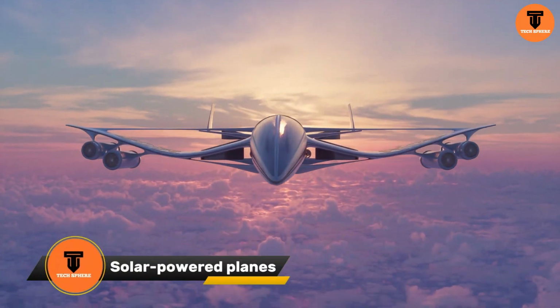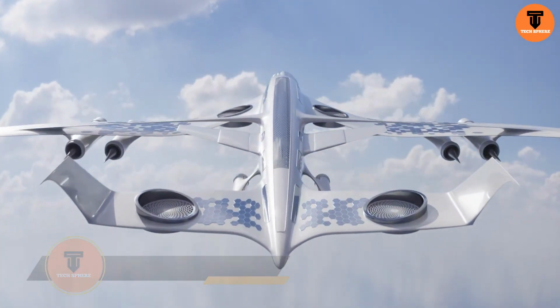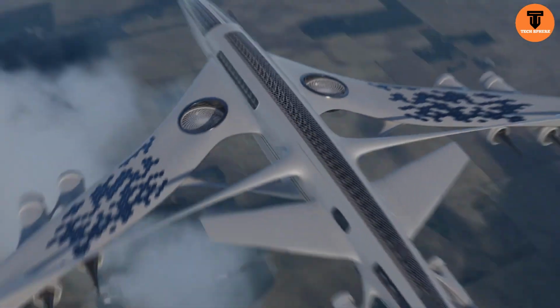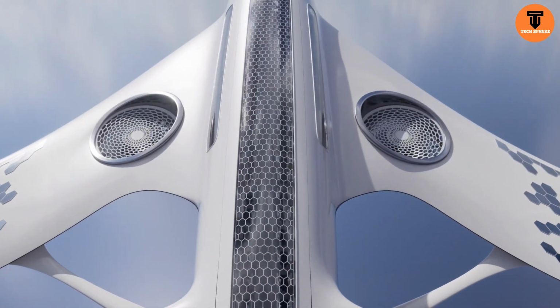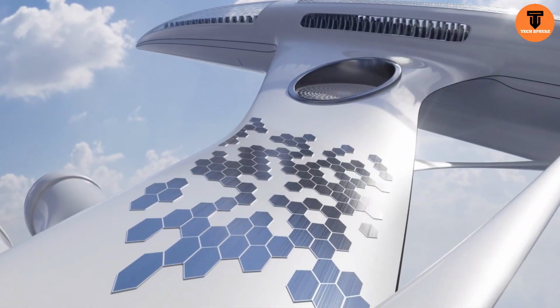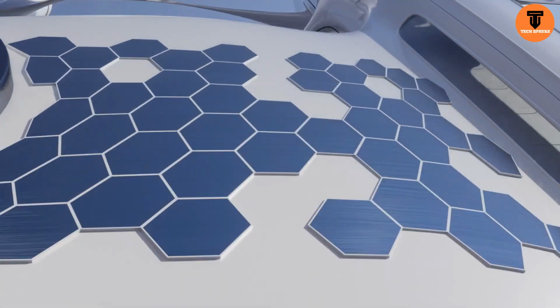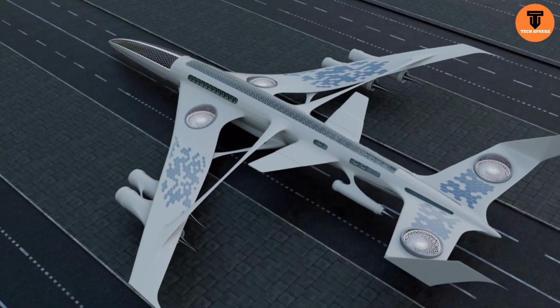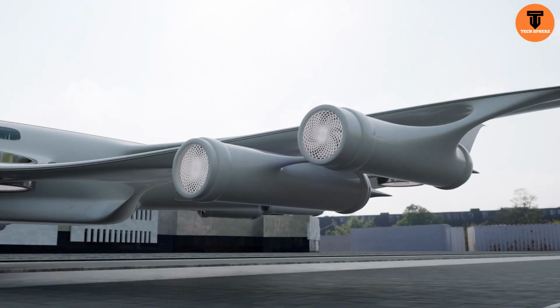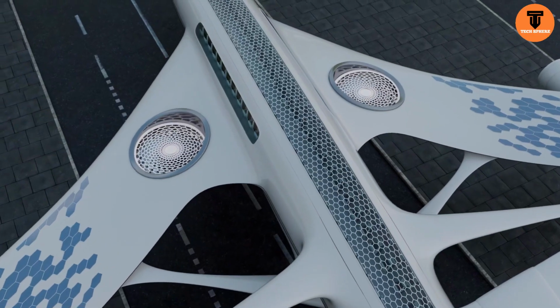Solar-powered planes are rewriting the future of aviation, replacing jet fuel with clean sunlight. Aircraft like the Solar Impulse and Airbus Zephyr are leading this silent revolution, using ultra-light materials and wings covered in high-efficiency solar cells to glide across the sky for days, without a single drop of fuel. These planes don't just fly, they float, quietly and gracefully, powered entirely by the sun.